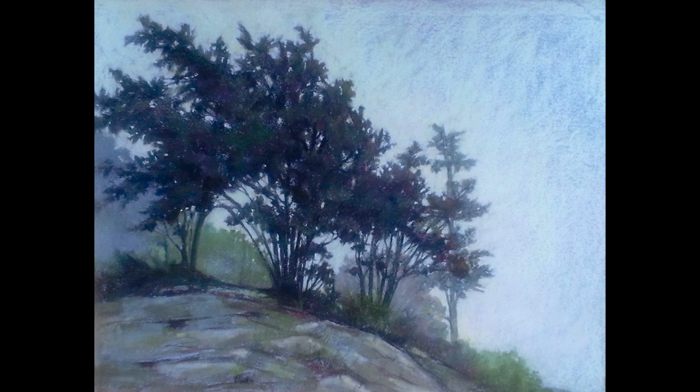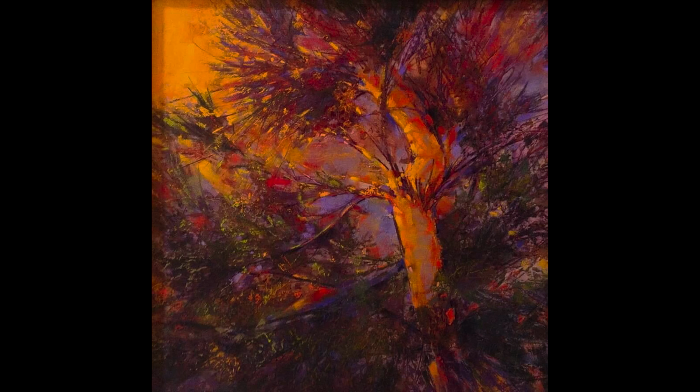Other paintings, I will use a different surface, so that, for instance, there's one called New England Pink that shows the fog on a mountain with trees, and I used Canson paper so that the surface of the paper would come through to indicate fog. So I think that was successful. Another one, I used black paper as a surface so that the end of the day colors would be even more spectacular. Hopefully I give each painting a personality.